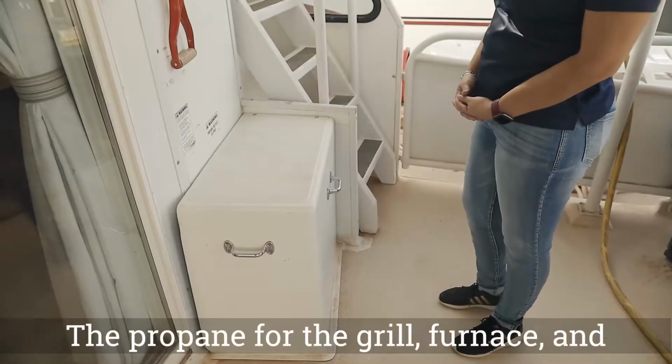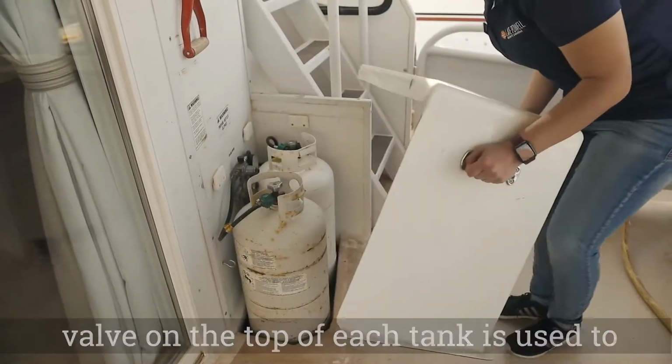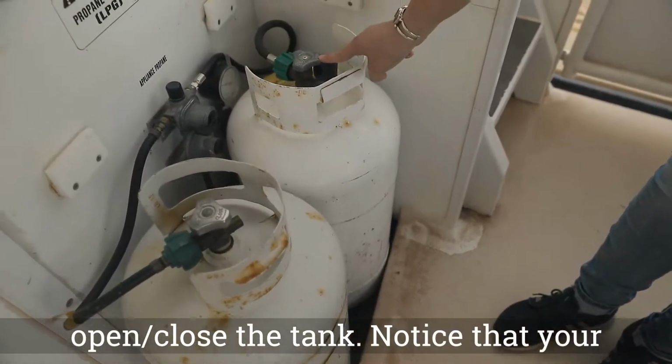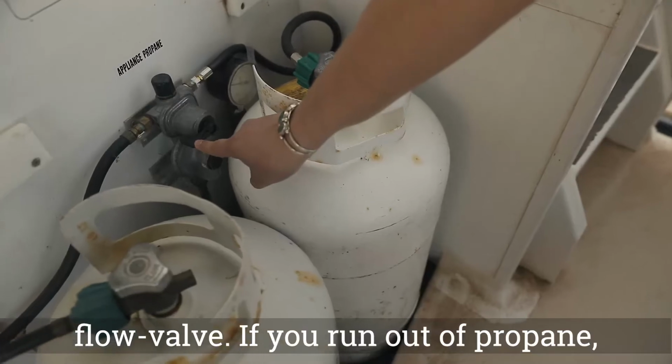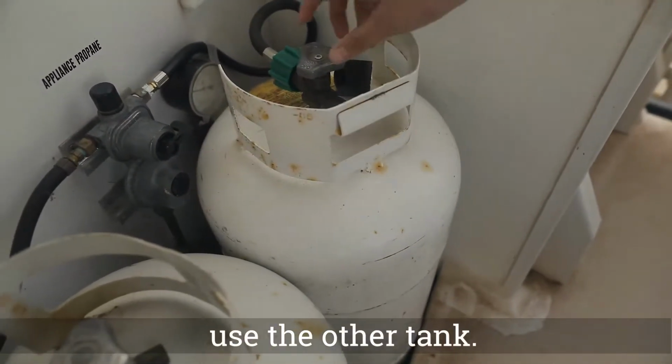The propane for the grill, furnace, and water heater is housed on the bow. The valve on the top of each tank is used to open-close the tank. Notice that your propane tanks are separated by a flow valve. If you run out of propane, switch the flow direction of the valve to use the other tank.